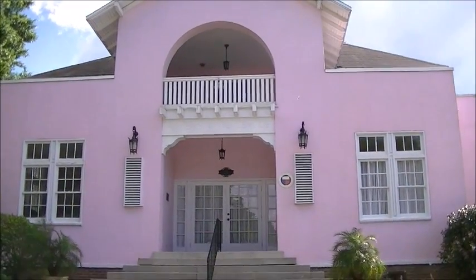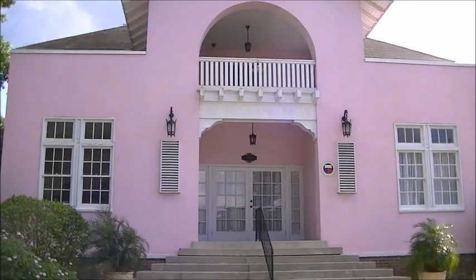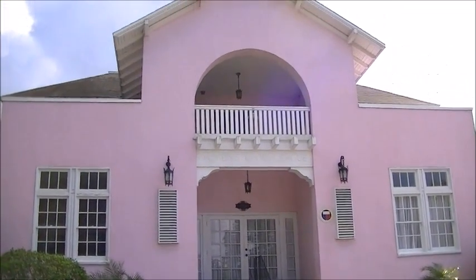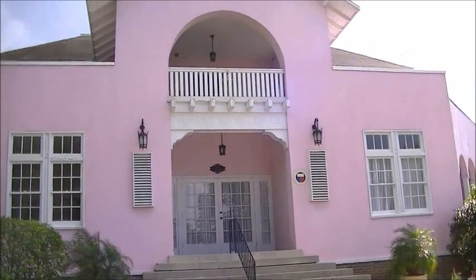Well, that's it. I'm willing to bet it's an historical landmark connected to women gaining the right to vote. I'm willing to bet that, but I'm not sure. Like I said, if I find more information about it, I'll put it below. But there it is. It's a historical women's club. I'm assuming it's still used for that purpose.